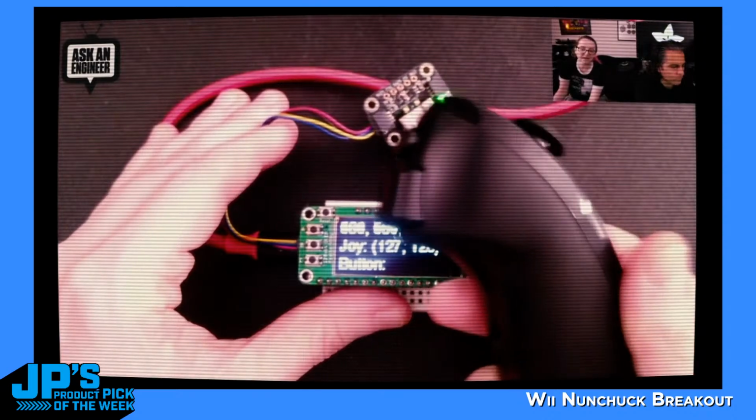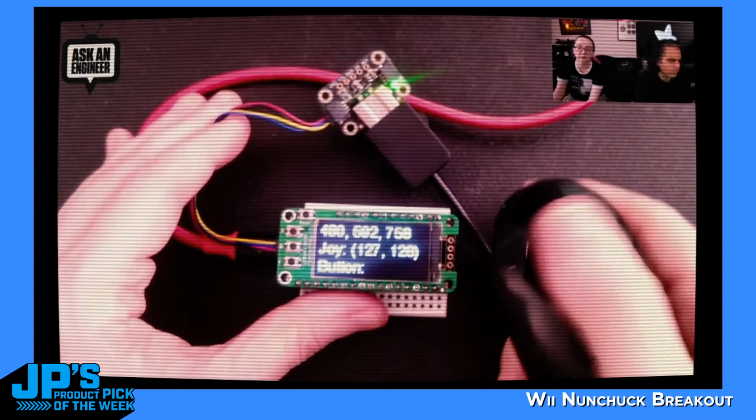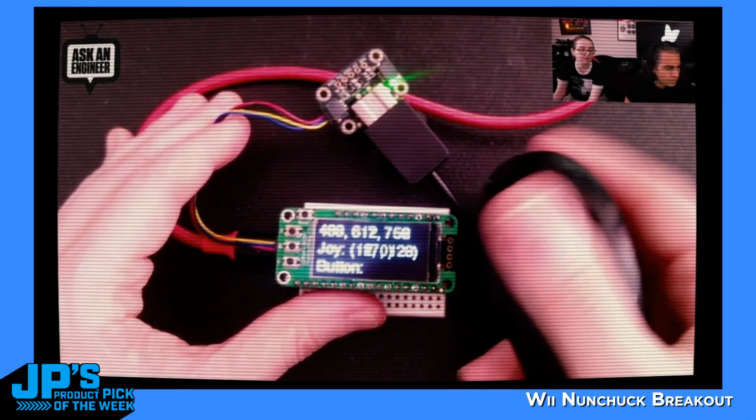So it's a great way to add a very slick interface to your robot, for example. Like you want to drive something or you want to control a user interface. Well, this is very handy and it's very intuitive for people.